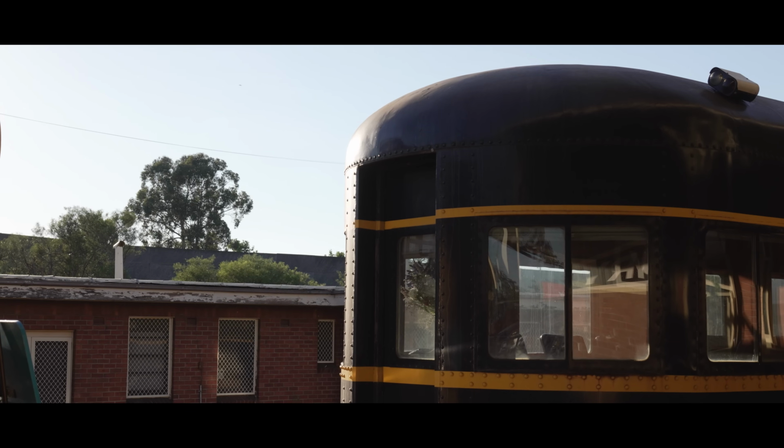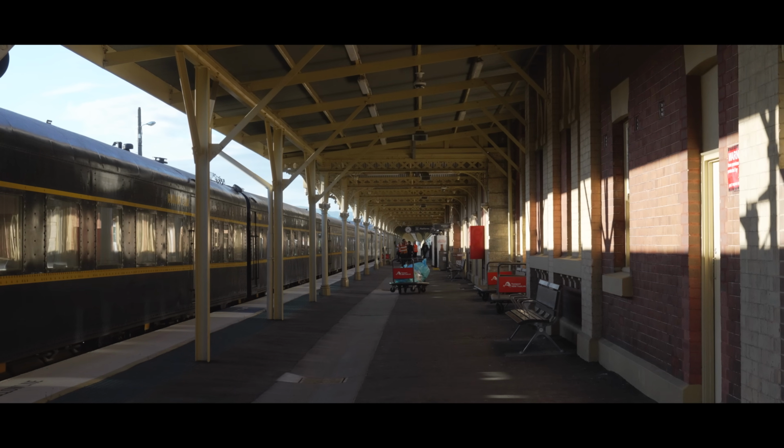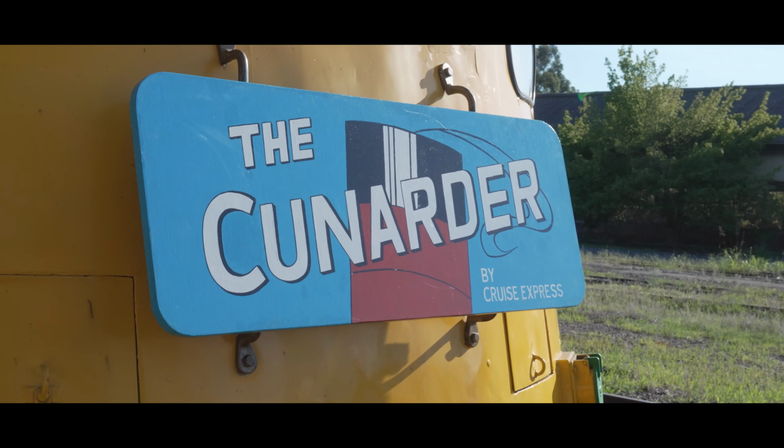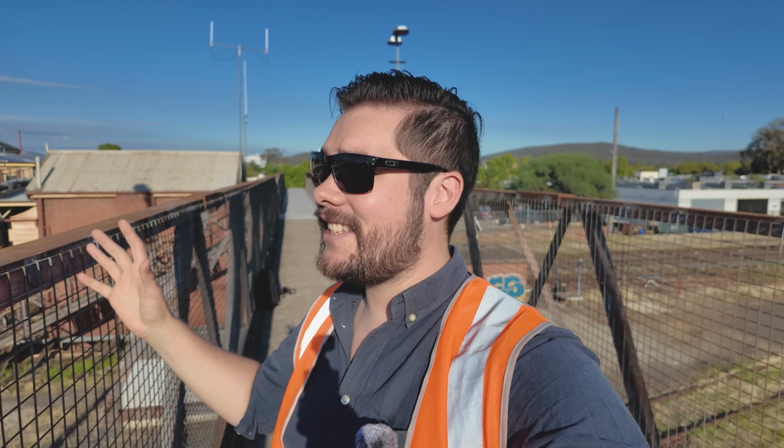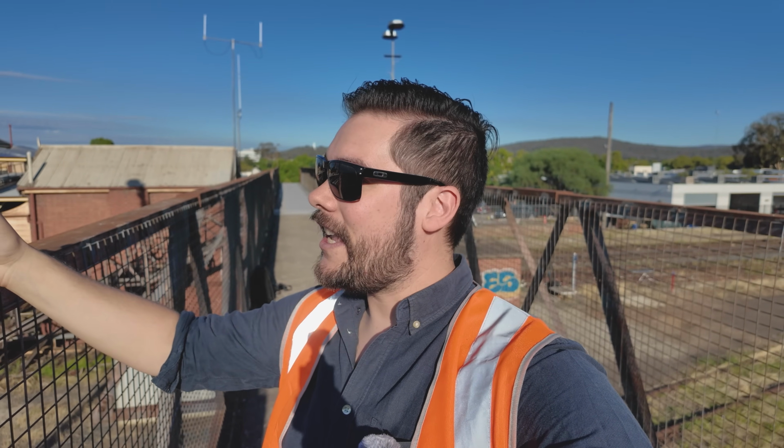But what are we doing here? Well, we're here at Albury, the former break of gauge railway station, to pick up some passengers. Now, those passengers are with Cruise Express, and this trip is the Cunarder. They've got a nice new headboard on the front of the locomotive to run this train back to Melbourne. So we're going to leave here in about 30 minutes and we're going to go all the way to Southern Cross in the city, and then we're going to drop everyone off and we're going to run empty back to Seymour.